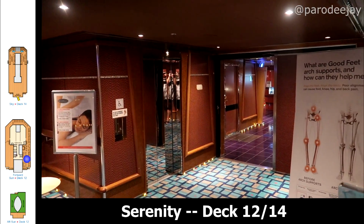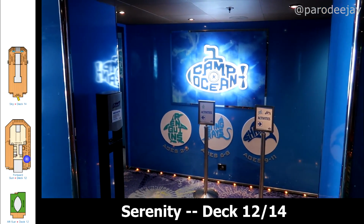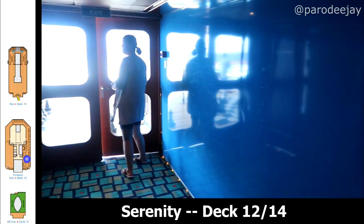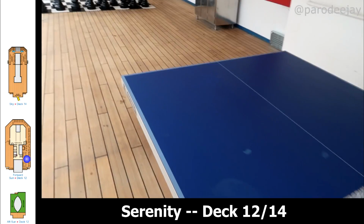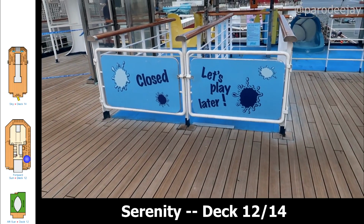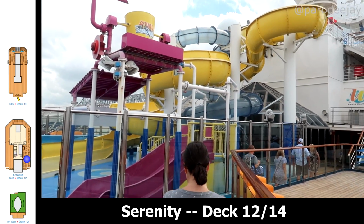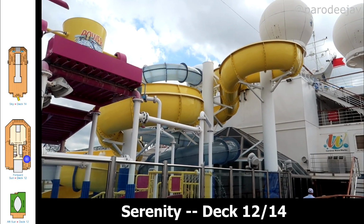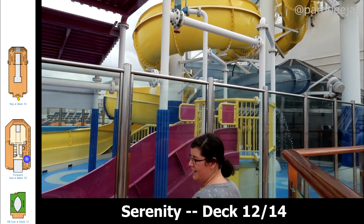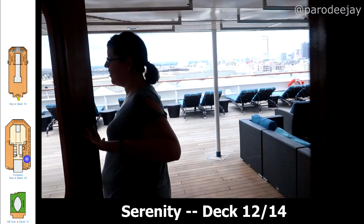And now let's travel forward on deck 12 to what I'm calling the Serenity area. That's actually just a little peek in the spa. We also got a little look-see at the Camp Ocean entrance and the family side of the Serenity deck, as it were, with ping pong, giant chess, looking at the water slides. And here's a little peek at some of the water slides from below as we had approached it. But they had some cool slides. They've got like the yellow twister slide, a couple of racing slides, nice area for the kids.